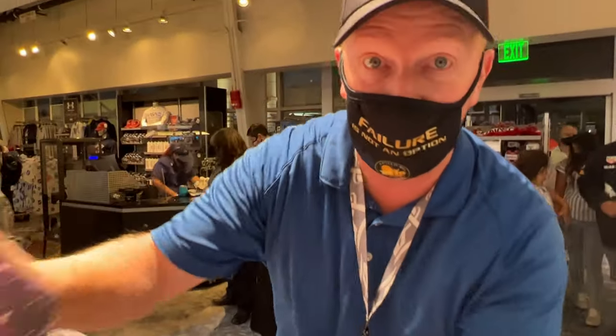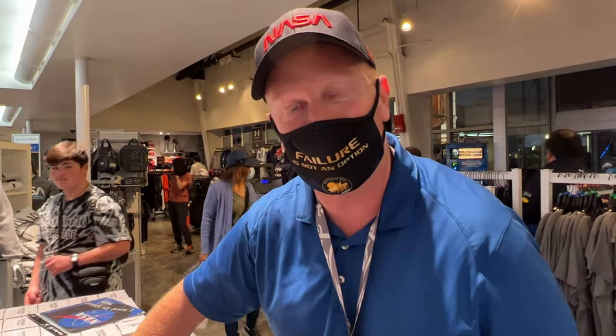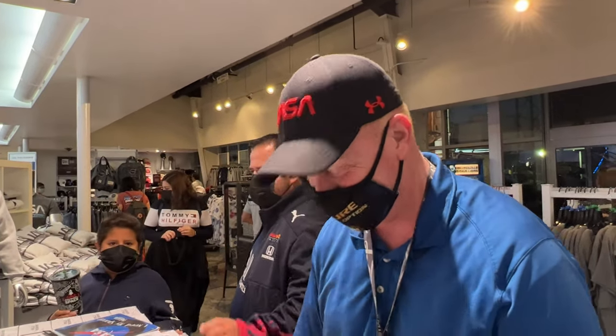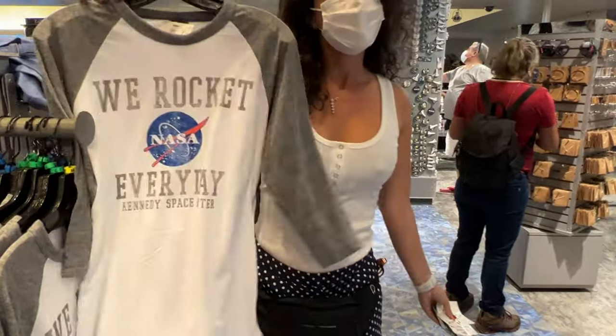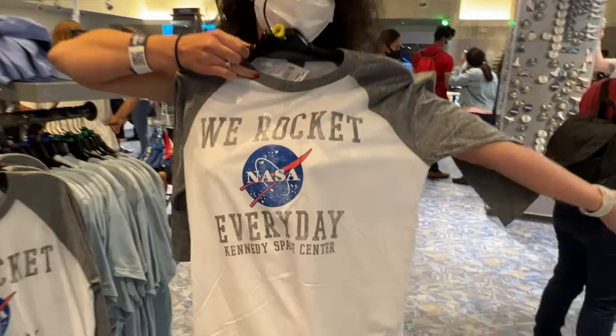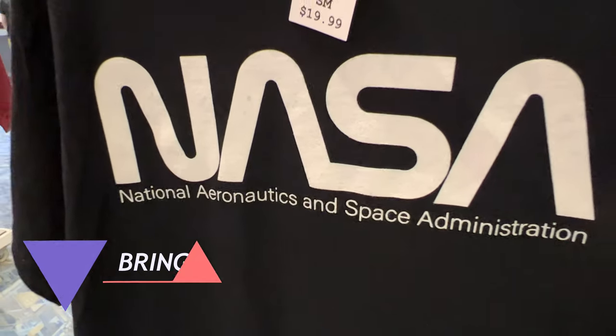What's the most expensive thing in the store? It is an actual meteorite that was found in Argentina. It is 28.6 kilograms and is $13,000. $13,000? You guys sell it right here? Yes. Not very often, but once in a while we do. That is awesome. Thanks so much. This is awesome. I loved it. Check it out.